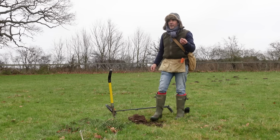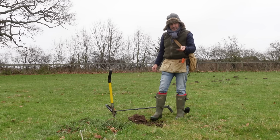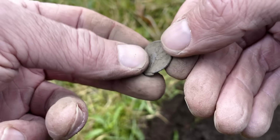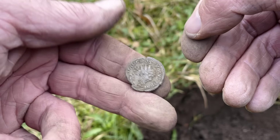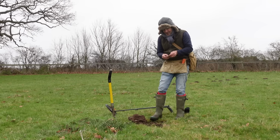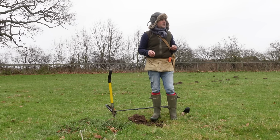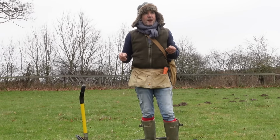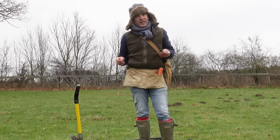I think we're going to end on that. It's not going to get better than that. I mean, that's just absolutely fabulous. That is just one of the nicest coins I've found in a very, very long time. I think he was 250, 260 or something like that. He was around when the empire was going majorly wrong.